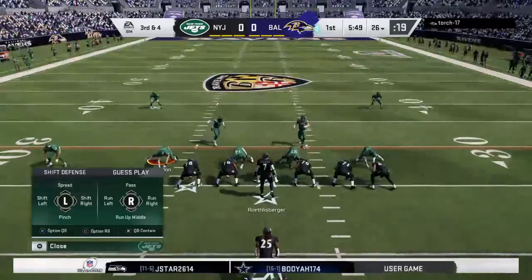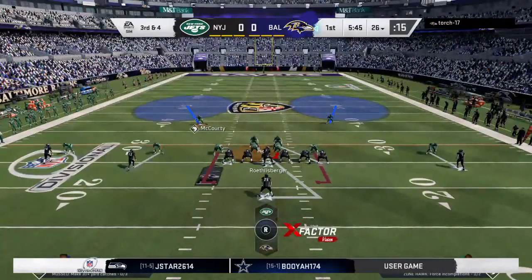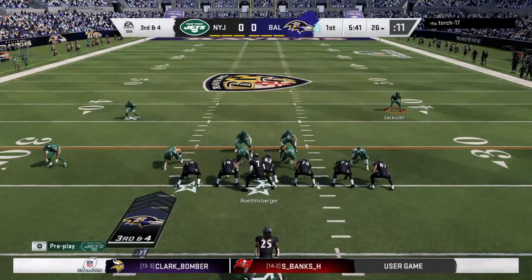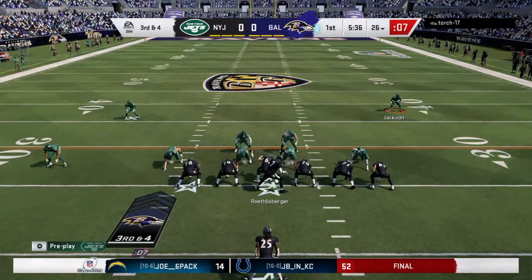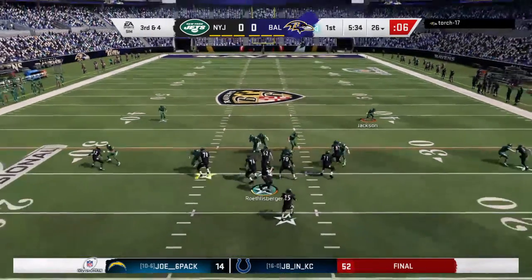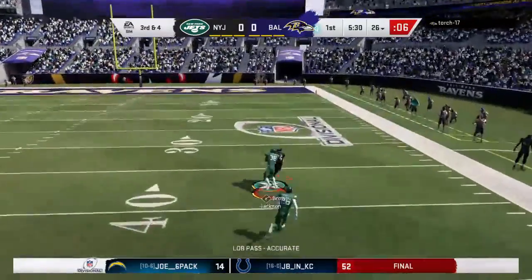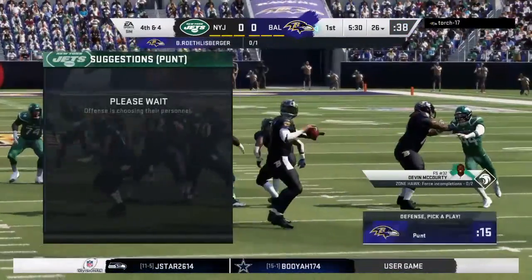The Jets will bring in a nickel set here as they try to stop this 3rd down. To throw here, Roethlisberger. He's going deep for Brown. And the throw there going to be incomplete. Nice play there to force the incompletion.